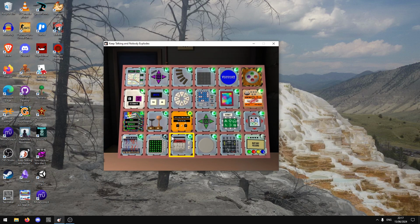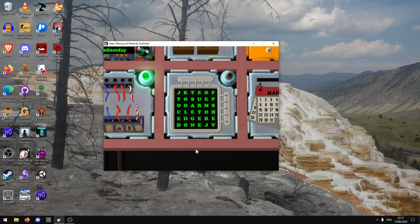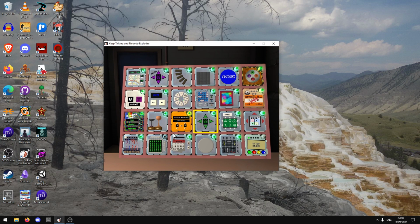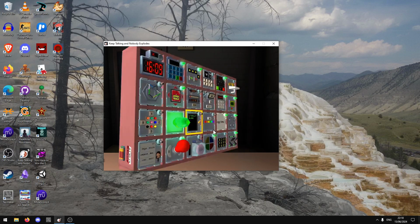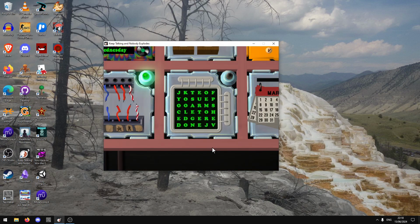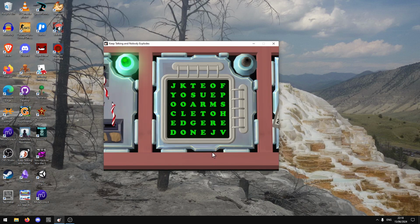Okay. Yep. Word search, in reading order you have Juliet, Foxtrot, Delta, Victor. Last digit is even. Juliet, Foxtrot. So that's Victor, Delta, List, Hotel.